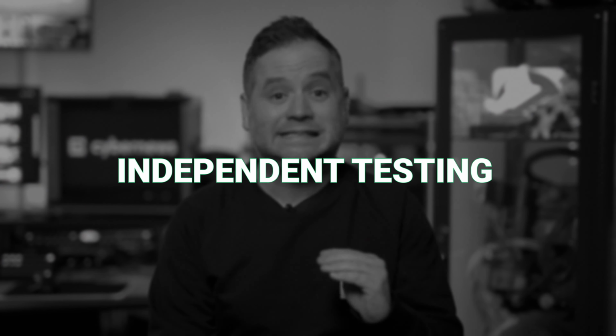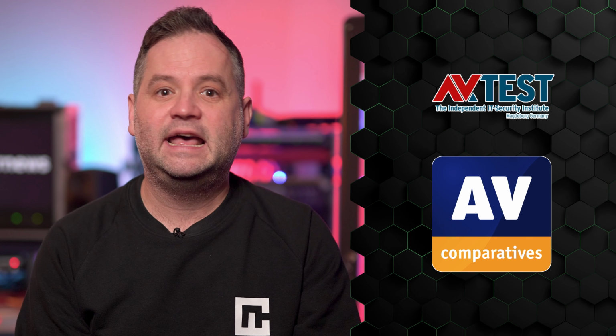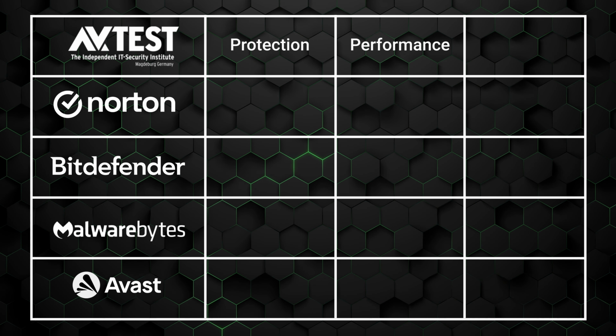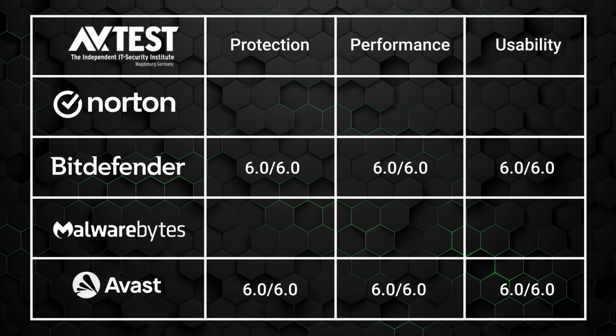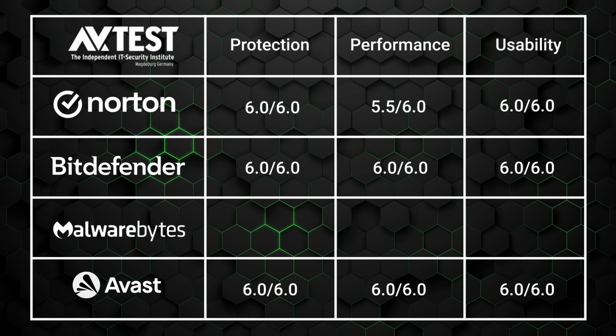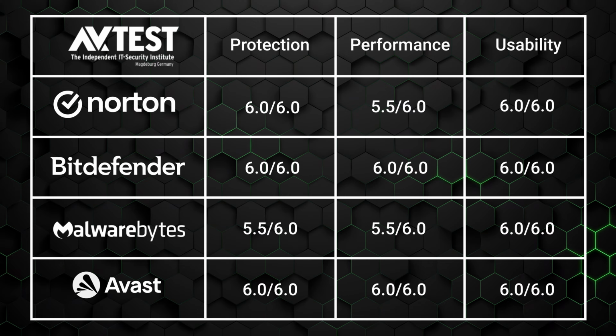First, let's assess the general consensus on these antivirus solutions by examining independent testing reports. There are currently 2 major organizations in this field, AV-Test and AV-Comparatives. Each of them focuses on slightly different aspects. AV-Test evaluated providers in 3 main categories: protection, performance, and usability. This time, Avast and Bitdefender got maximum scores in all 3 categories. Norton received a slightly lower rating in performance, while Malwarebytes fell behind in the protection category.